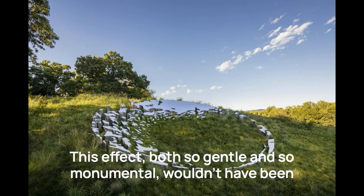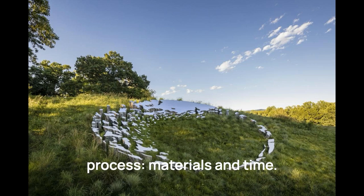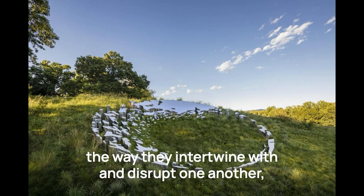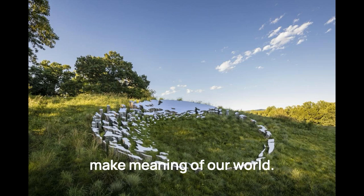This effect, both so gentle and so monumental, wouldn't have been possible without two fundamental elements of Serra Z's art and process: materials and time. Her work has always been an exploration of these ideas, the way that they intertwine with and disrupt one another, and ultimately encourage us, again, to better pay attention, to better make meaning of our world.